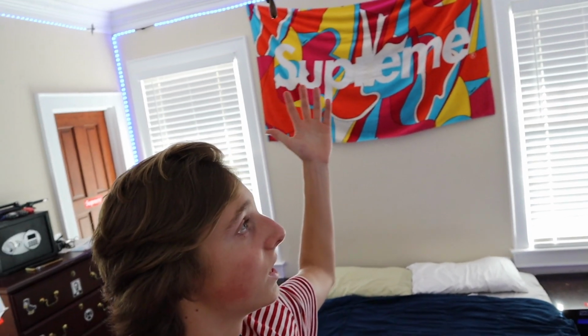Another one that really tops it off is the Supreme Abstract Towel. I really like this one, I like the location, how it looks. I thought it was not going to look great, but I tried it and it looks amazing in my opinion. I'm very happy to have this, and I'm very happy to have everything in my room.